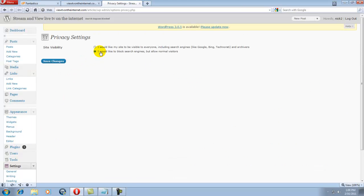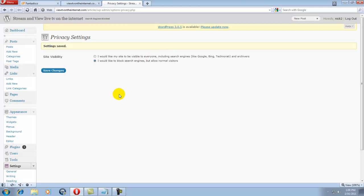And then now this says, I would like my site to be visible to everyone, including the search engines, Google, Bing, and all that good stuff. And it's not ticked. And you say, why in the world would you want that tick? The thing is, your blog is pretty new, so you might not be ready for anyone to come take a look at it yet. So you'll just hide it from the search engines right now until you're ready to introduce it to the world. So we can save it as it is right now. We'll just block the search engines. And for now, that's about it.